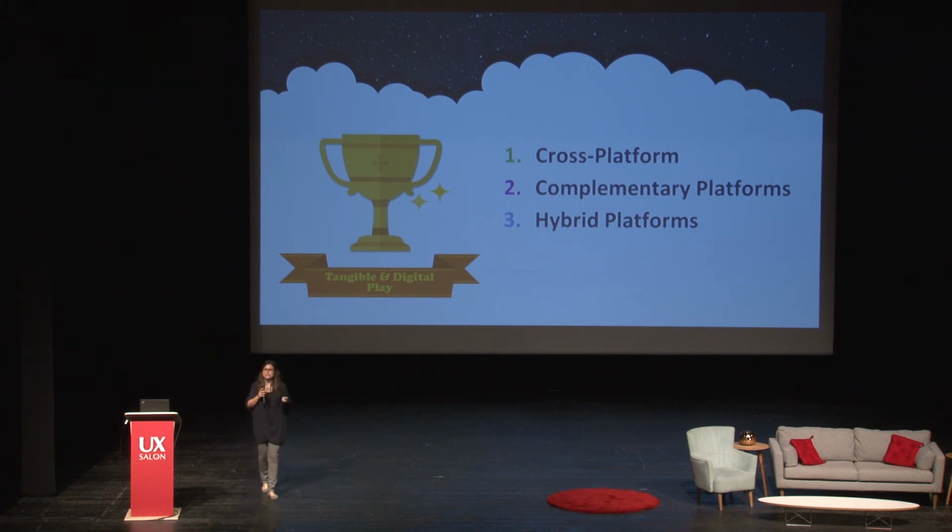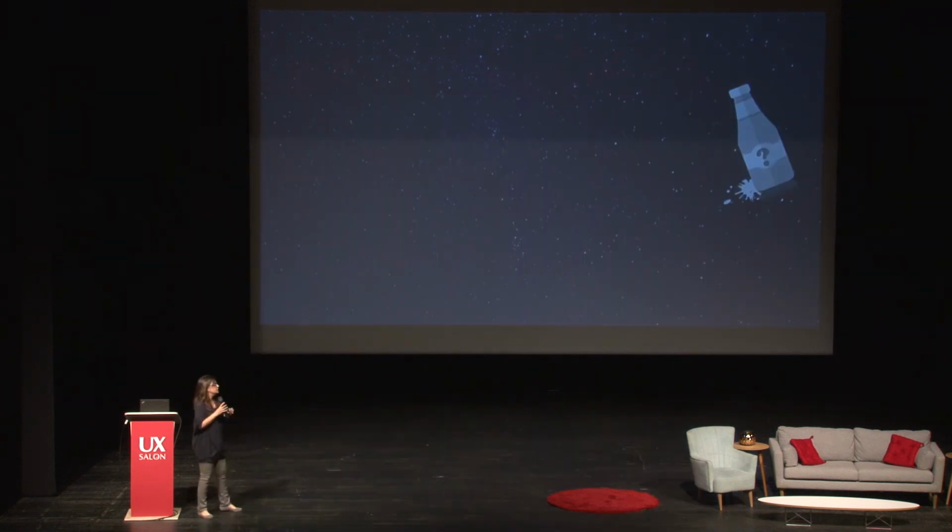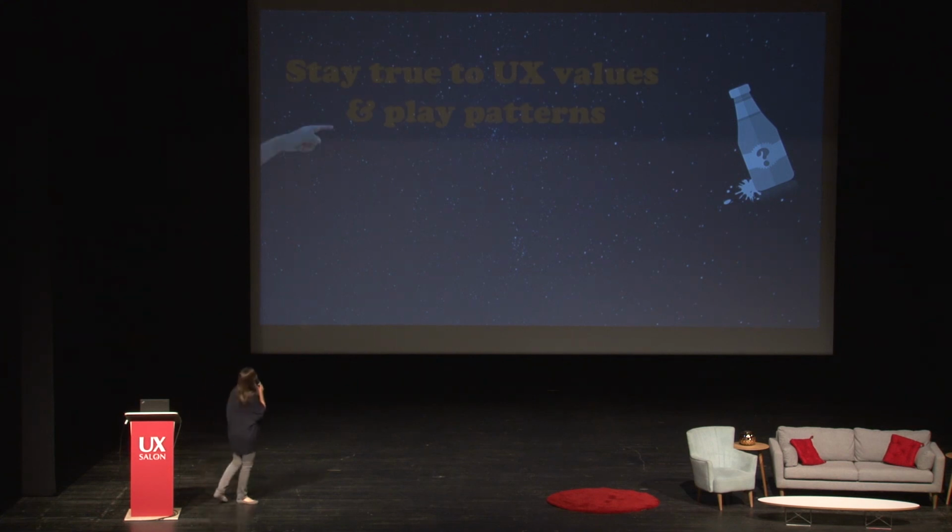But how do we know when something's going to work or not? What's the secret sauce that will help us decide, will this be successful or not? So there are two things we need to remember. First thing, stay true to UX values and play patterns. This is an audience of UXers, so I don't need to tell you to do user research. We know that we are not the users.